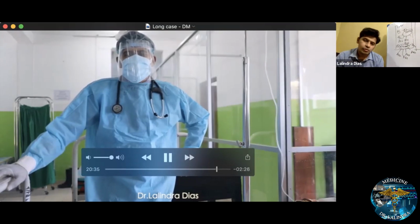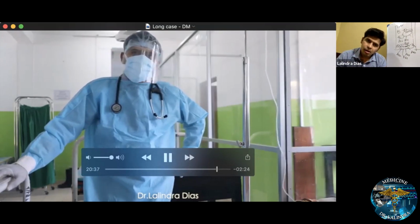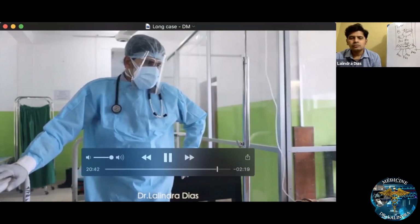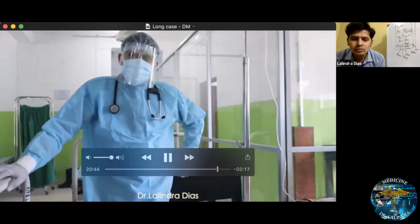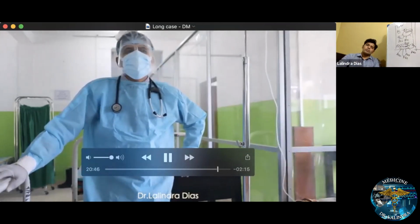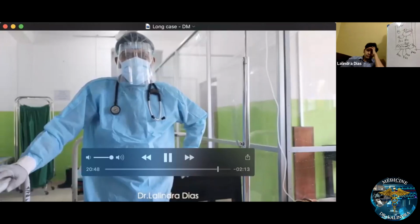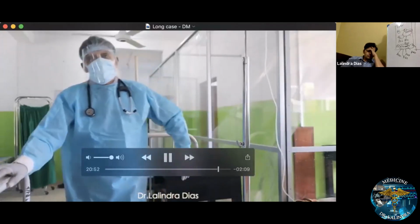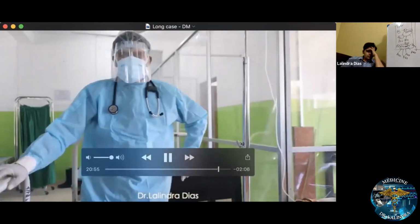I will also look into the liver profile like AST, ALT, because diabetic patients can get NASH. And also I would like to do a lipid profile because diabetic patients need to have their cholesterol under control. So I will do those investigations.